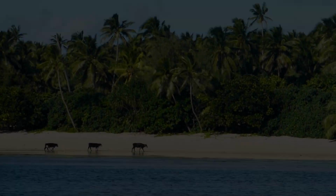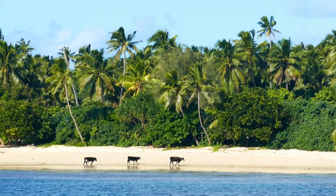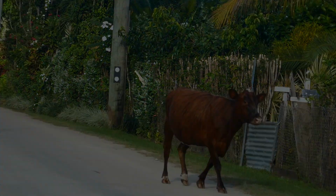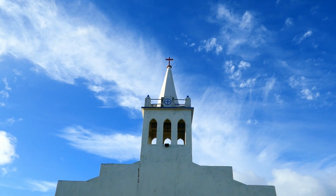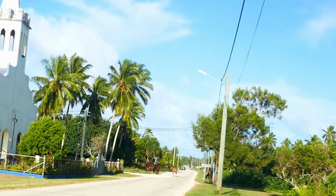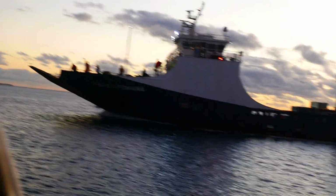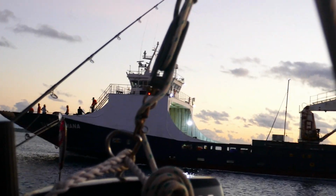Next, it was off to Pangai to do the paperwork for the Hapai group entry and exit. I expected a busy town. This is Pangai. With the paperwork done, we just had to hope we could get through the night without a ferry running us over. Cheeky buggers. We weren't in the shipping lane. I think they just thought this was fun.